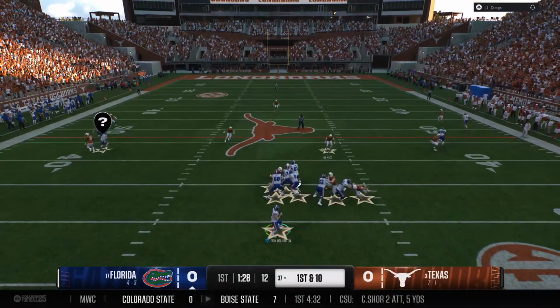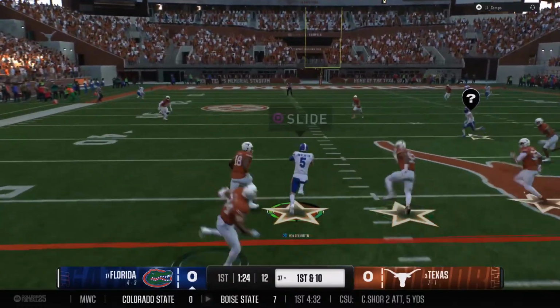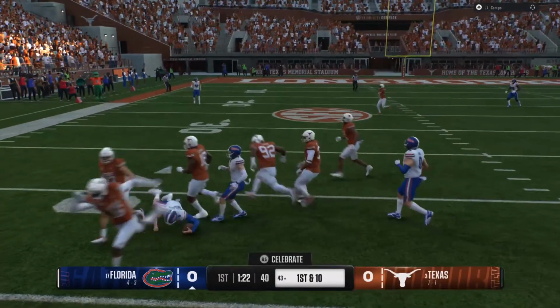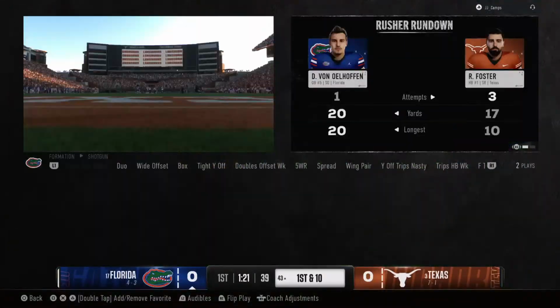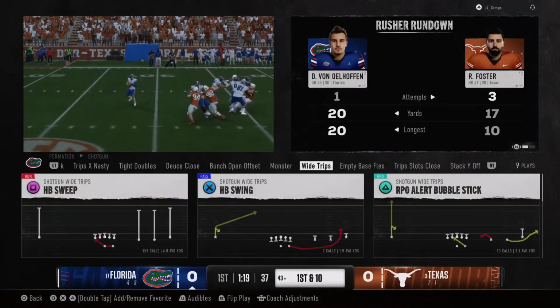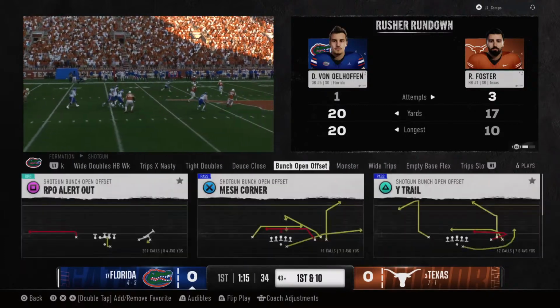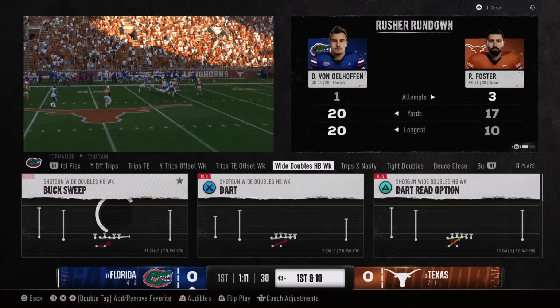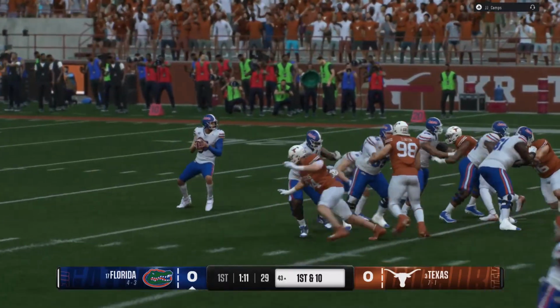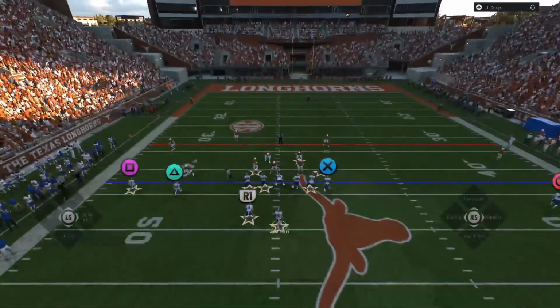First play of the drive, looking to throw the football. Looking to scramble, using his legs here. Breaking free at midfield, slides down to avoid the tackle. Gain of 20. Stay with it. Fresh set of downs for the offense. First down.